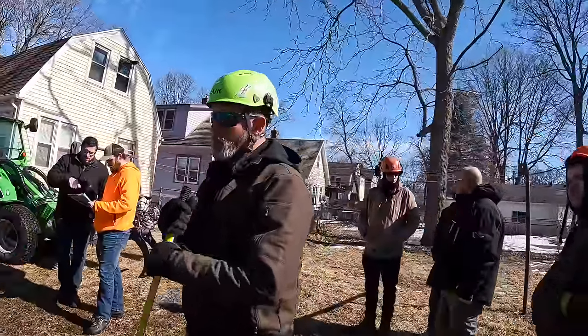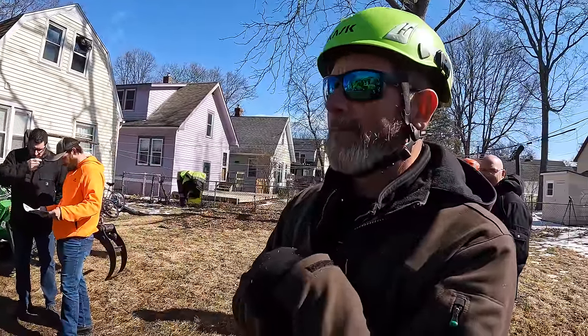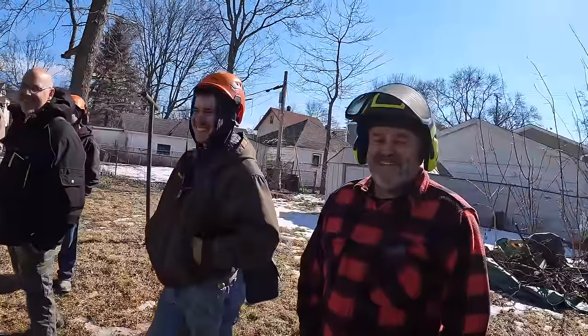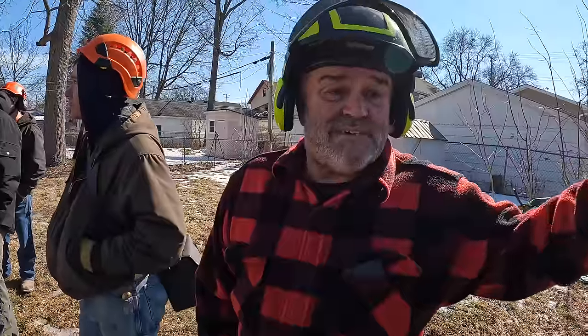What do you think, Eric? Nice setup. Do you want one? Yep. Probably have one by the end of the day. What do you think? Nice. Safe. Keeps everything compact in an area. The cleanup area isn't as big, it shortens up the cleanup area. Yep. No climber in the tree. And no rigging. Yep. No rigging.